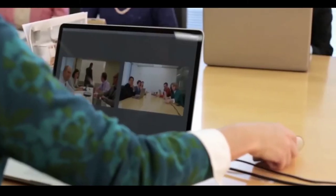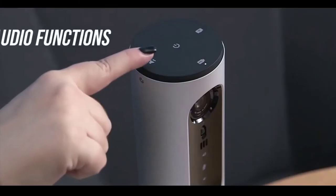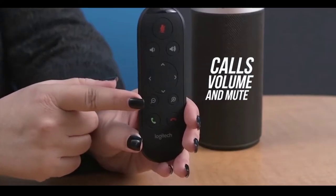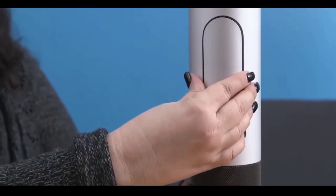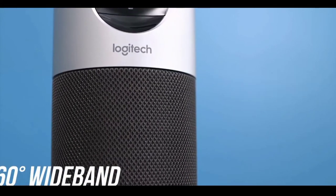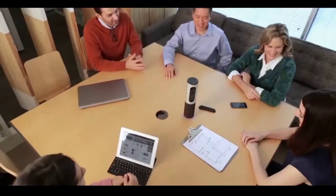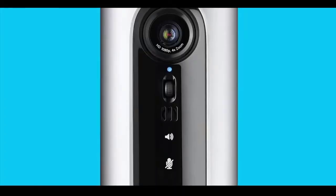With a generous 90 degree diagonal field of view, it comes with a remote control that allows you to operate the camera's pan, tilt, 4x digital zoom, and audio functions such as call volume and mute during your meeting. It also covers the lens when the camera is not in use for added privacy, equipped with 2 omnidirectional microphones and a 360-degree wideband audio feature. This device connects via either Bluetooth or NFC to enjoy outstanding audio clarity, volume and dynamic range, so everyone in the meeting can hear and be heard easily.